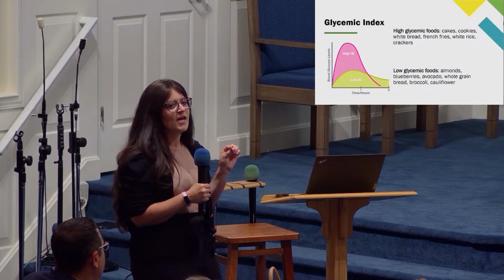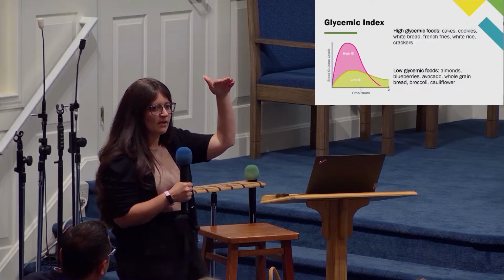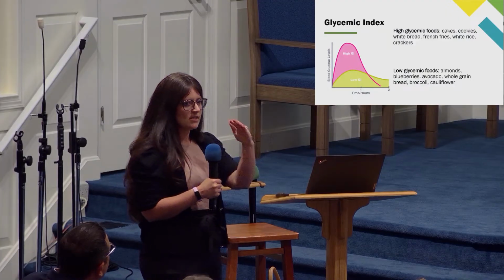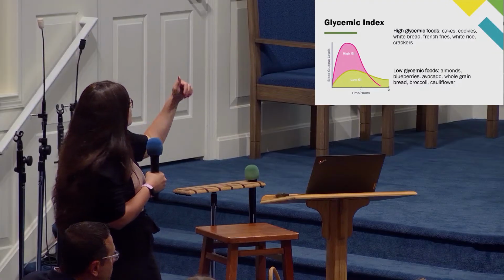The processed foods eliminate protein and the fiber, which help buffer the spike in blood sugar. If you're focusing on whole foods, they have fiber and carbohydrates that keep you at an even keel with your blood sugar.